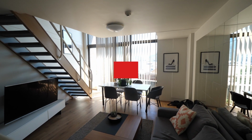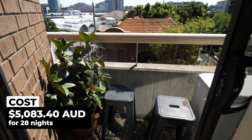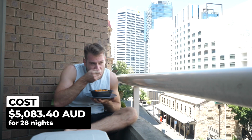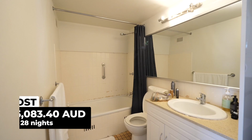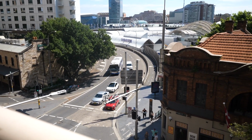For my trip to Sydney, I booked this loft-style apartment inside Metro Apartments and spent 5,000 Australian dollars for a total of 28 nights. While not the most modern apartment, and with not the best internet, it was in a convenient location and was a comfortable place to stay for a few weeks.